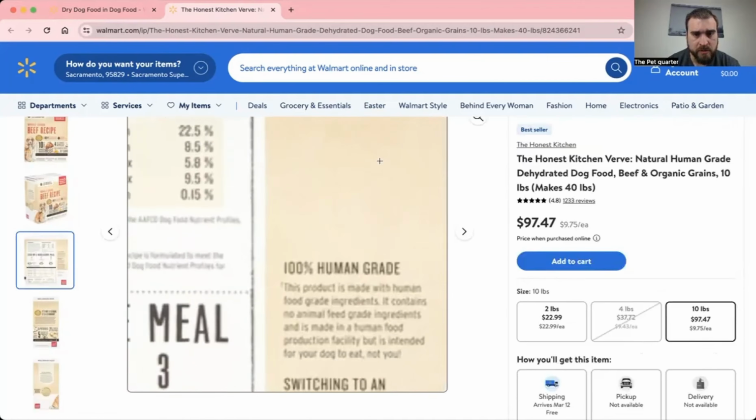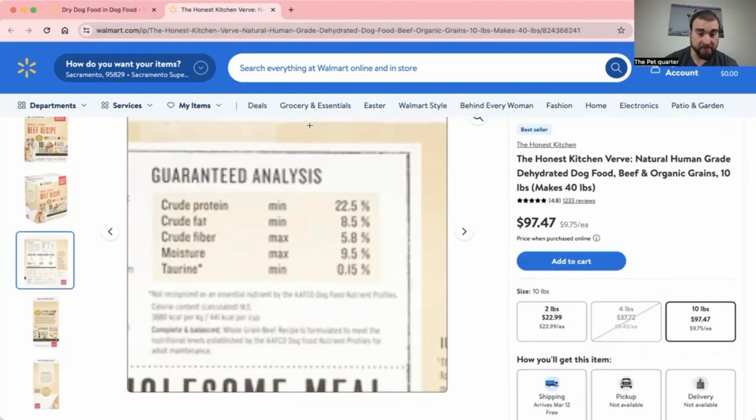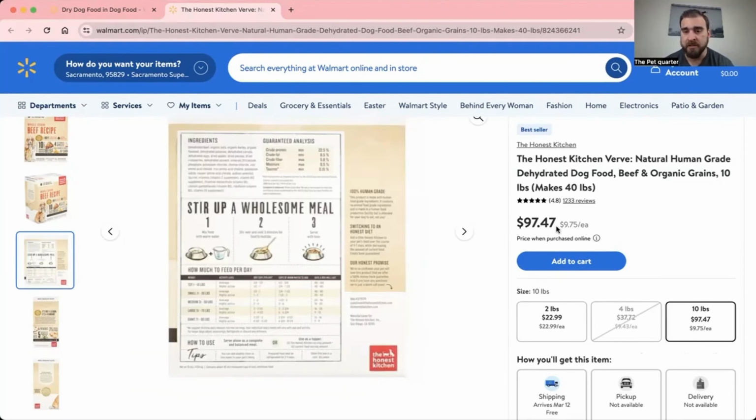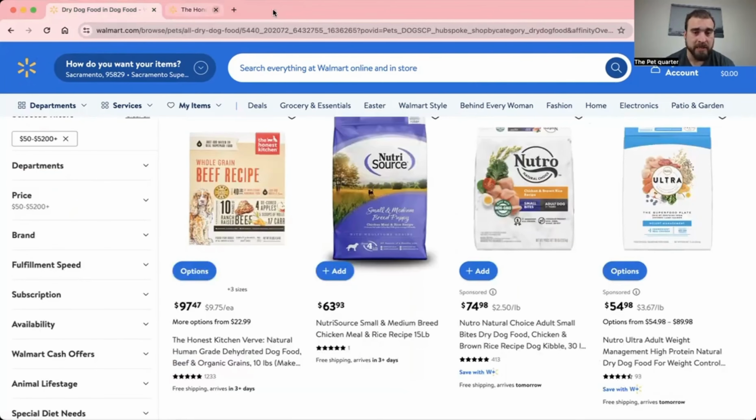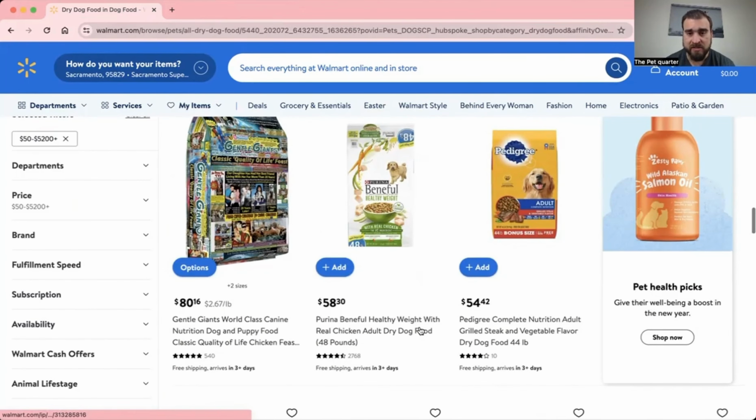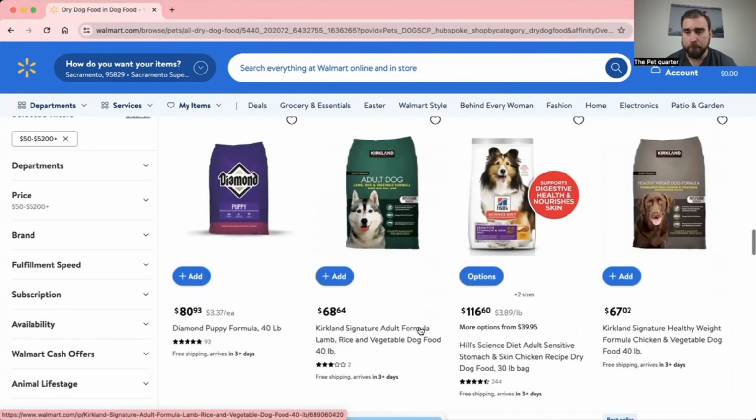What is the crude protein? It's 22.5. The moisture is 9.5. I don't think that's a very high protein dog food. The Honest Kitchen, this is a very expensive food for what it is. I'm out. I'm not a fan. I thought that was going to be phenomenal, and it isn't. It's just not very good.